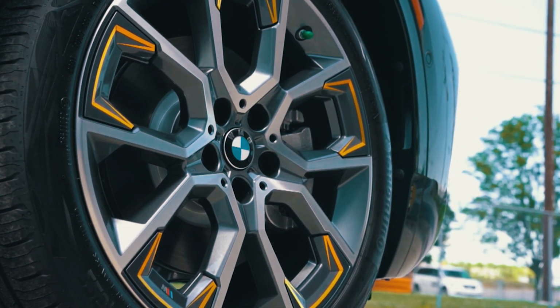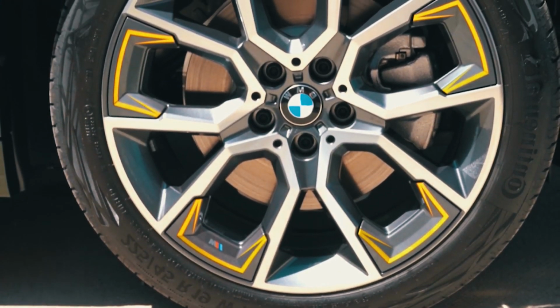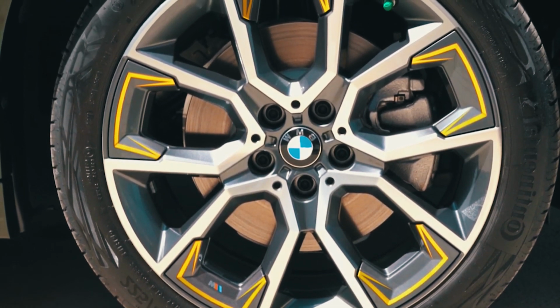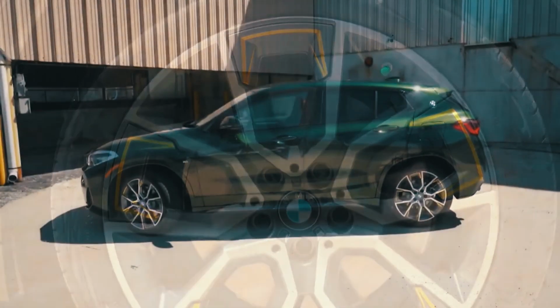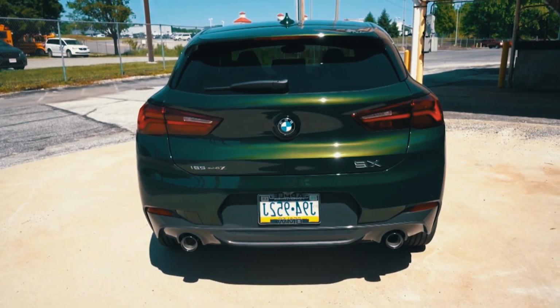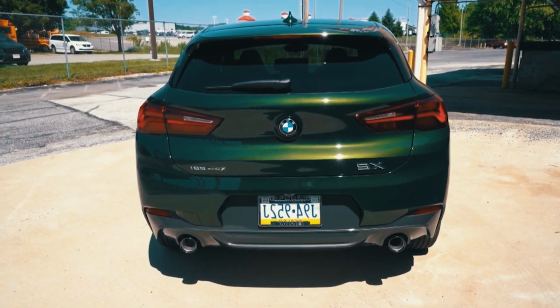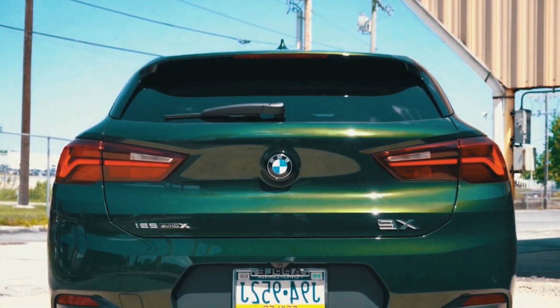BMW has been a player in the SUV game since the X5 first went on sale in 1999, and the firm has spent the intervening years finding niches to launch new SUV models into. The X2 arrived in 2018 to fill a small gap between the X1 and X3, and like other even-numbered X models, it's designed with a sportier brief than the more practical odd numbers.